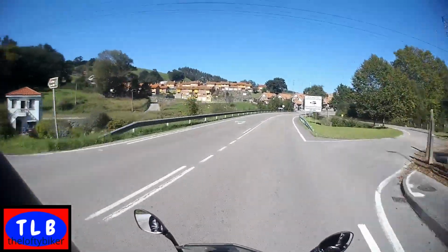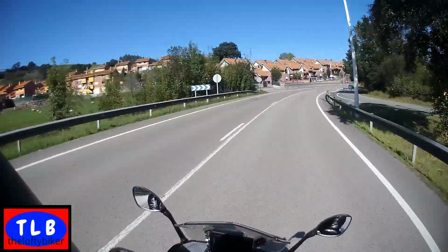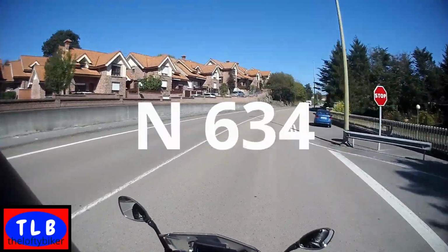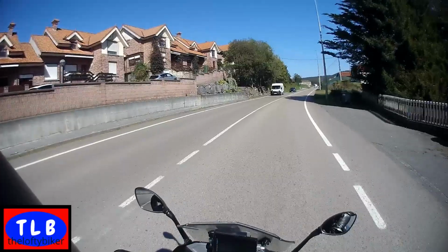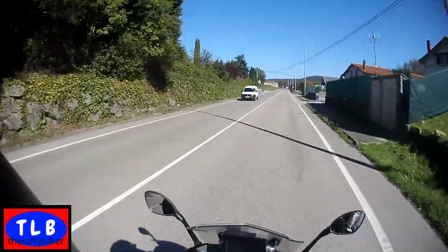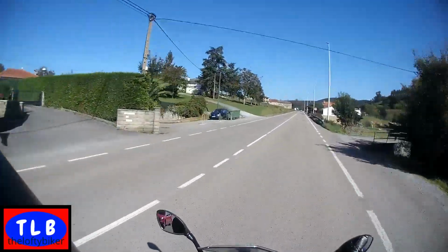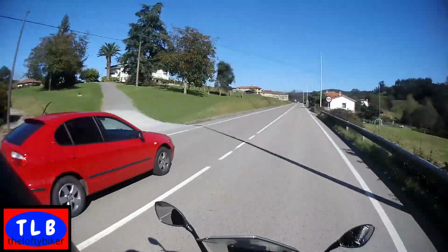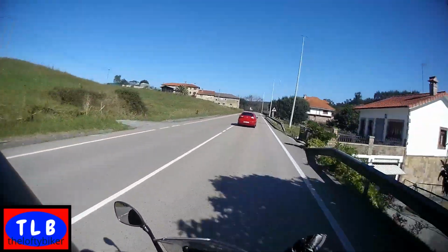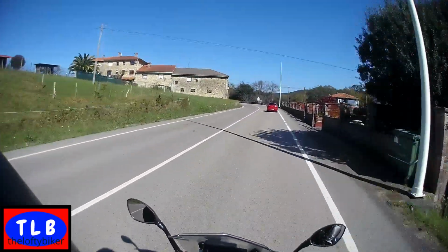Okay folks, we've cleared the ferry port. We had to do a bit of motorway for a while, the S30, and we joined the N634, and now we're joining the CA147 for Islay. As soon as you come off the main road, everything's 50 clicks. So you do 55 and you get overtaken. That's how it goes, isn't it?